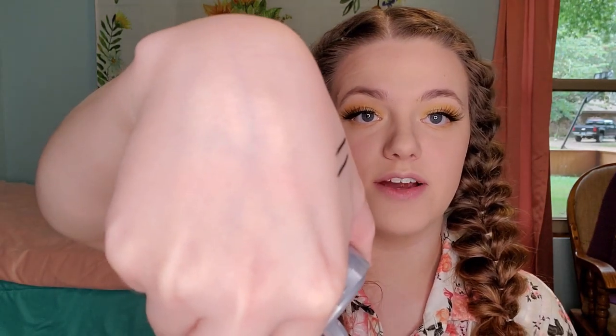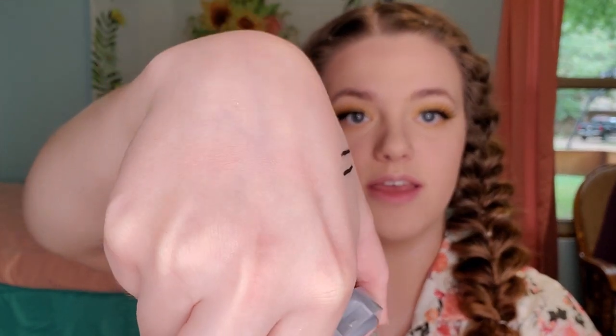This is from Loreal. This is cool toned and it's called Baby Blossom. So it's a lighter pink with some shimmer in it. This one you'd definitely need to build up some. It's very, very light, but it's really pretty. So there's what it looks like.